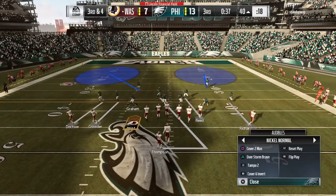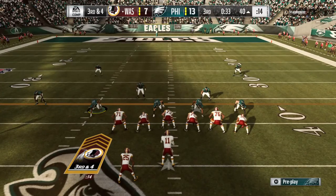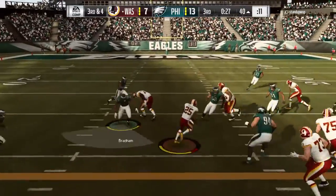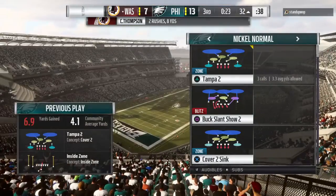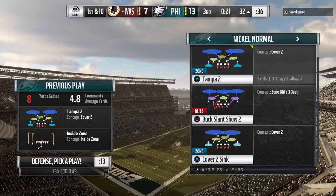The Redskins on 3rd down. They've hit 2 for 4 thus far. This is 3rd and 4. They'll run it now out of the gun. And he gets it to the 32. Good enough for a first down. 8 yards on the pickup there, and it moves the sticks.